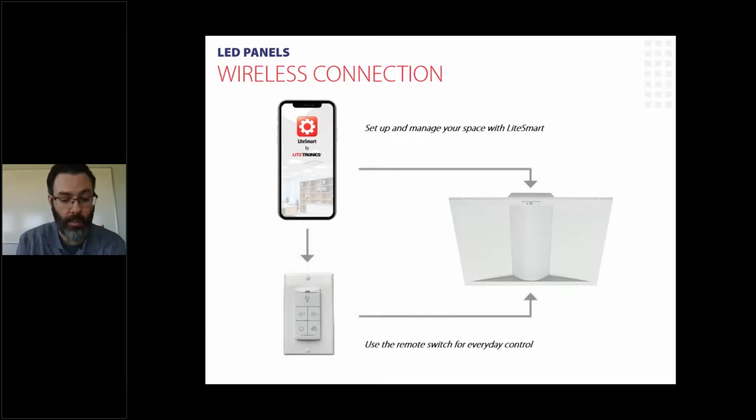Each fixture operates as part of a Bluetooth mesh network, meaning the connection is many-to-many versus just point-to-point or one-to-one, such as your smartphone to a Bluetooth device. This allows two-way communication between all fixtures or nodes in the network, meaning the app speaks to the fixtures, but the fixtures also communicate with each other. For instance, in a situation where you're using occupancy sensing, when you come into the room and you have 50 fixtures, all 50 will power on when the first fixture detects you. They're not powering on individually as you come into the room.